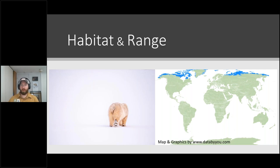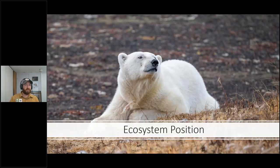Whenever you think about polar bear, you think about sea ice, you think about climate change. Whenever you think about climate change, you think about polar bears and vice versa. It kind of has become synonymous with the Arctic. In reality, there's 22 to 31,000 polar bears, but there's so many other species on the sea ice. So let's talk about where they are, where they sit within that ecosystem.